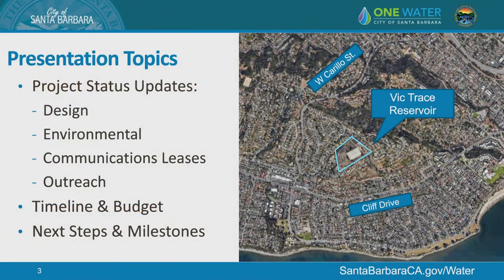This morning, I'll be providing an update on the design, environmental, communication leases on site, as well as outreach, and then providing brief updates on the timeline, budget, and next steps. I was here about a year ago, so we've done a lot of work in the last 12 months that we're excited to share. The picture on the right is just to familiarize yourself with the location. We're north of Cliff Drive, south of Carrillo Meigs in the Mesa neighborhood.